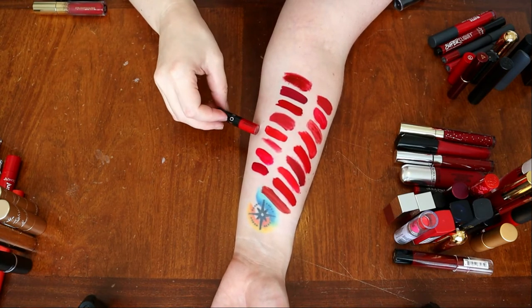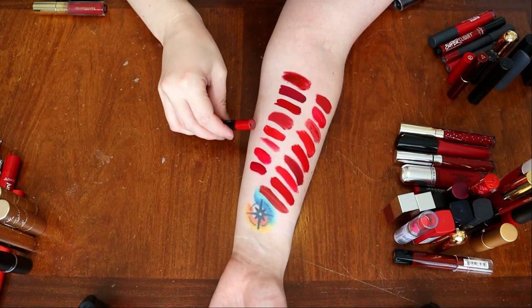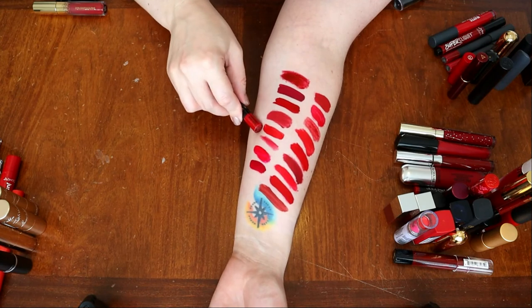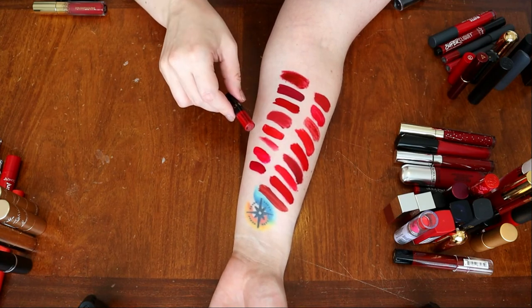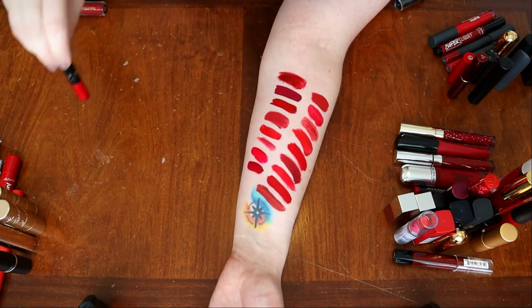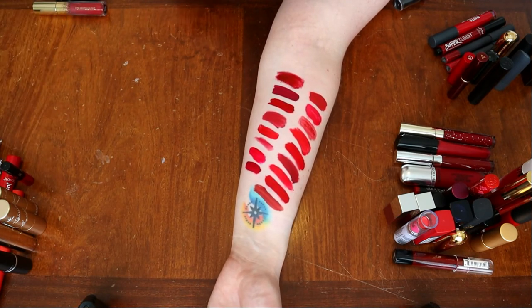Over here, we have from the Sephora House brand. This is their lip stain in 01. I actually worked on panning this in some project a while ago. I love this formula and I love this color. So for now, we're gonna go ahead and hold on to it.